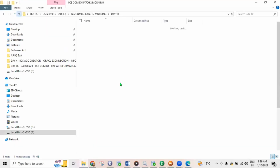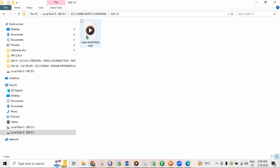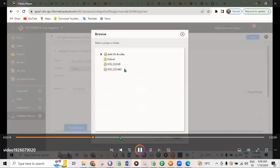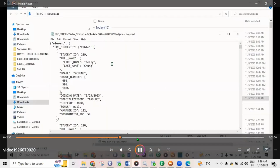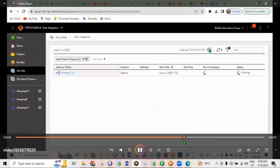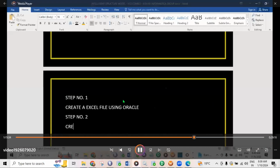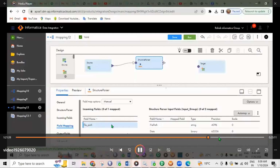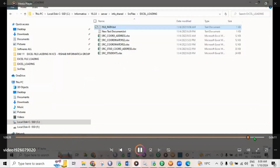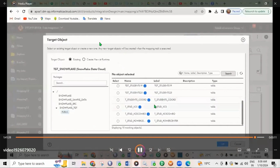Similarly, we will have, for example, this one I'll go. This is the intelligent structure model, ISM, for loading the Excel. Okay. JSON file explaining about the JSON, how to load JSON. Okay. Create an Excel file using it, right? So everything will be there, right?